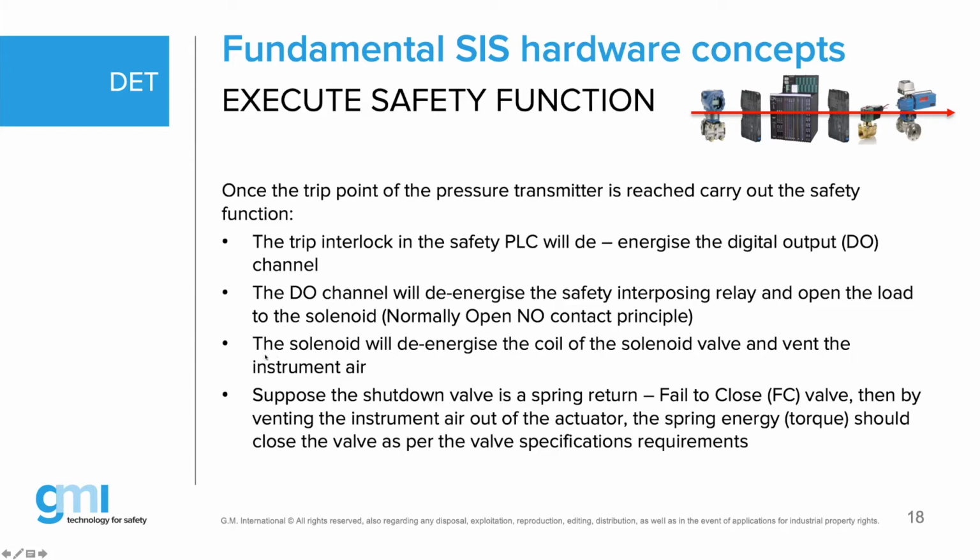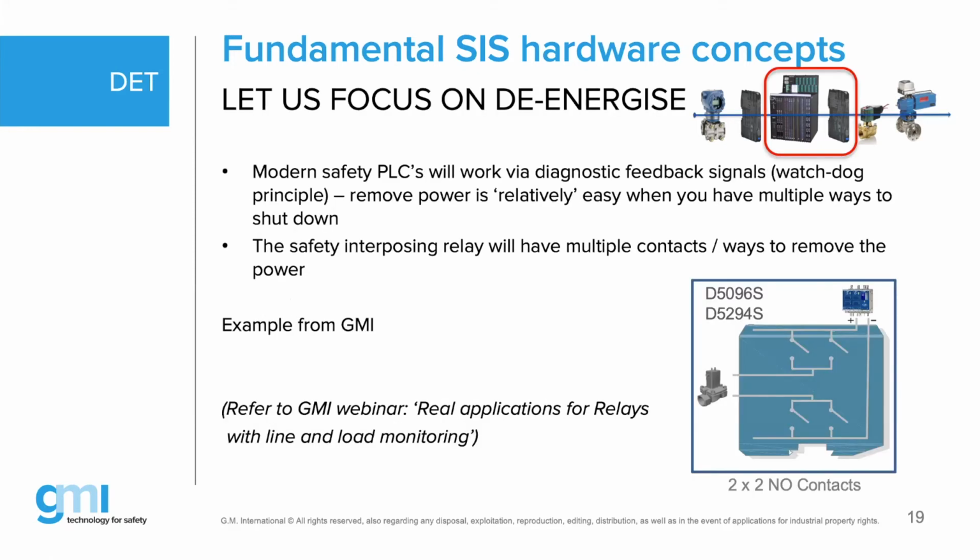What I just explained is all here in text. I will save you from reading the text because those slides will be sent to you as PDF, if I remember well, by GMI. Plus, we have this webinar, which we are holding now. We will have it recorded, available free of charge on our YouTube channel for GMI. Let's focus now on de-energize, taking away the energy.